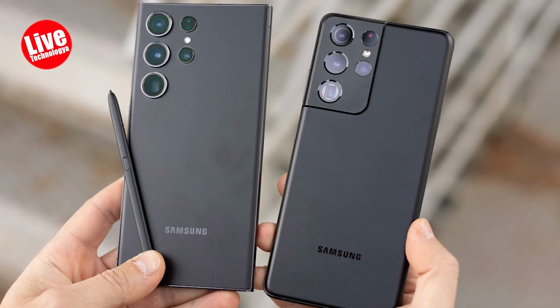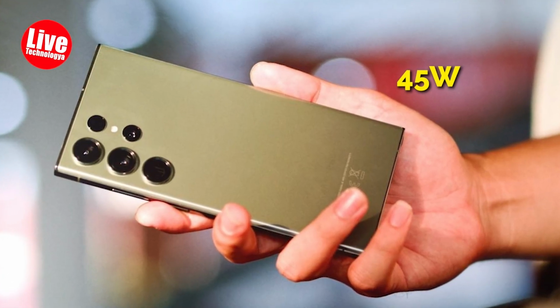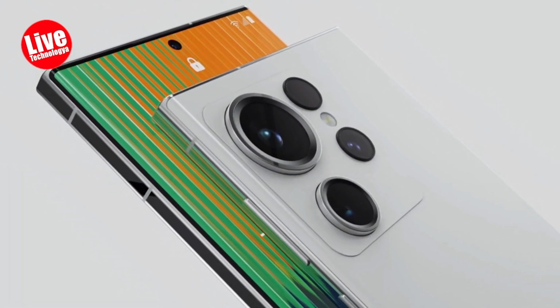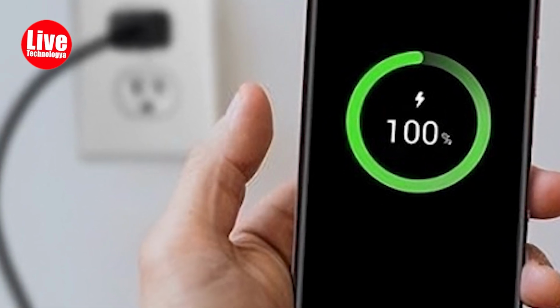As for charging, it's rumored that the Galaxy S24 Ultra will continue to support 45W fast wired charging, sufficient to fully charge the 5000 mAh battery in about an hour. Wireless charging and reverse wireless charging will also be available.